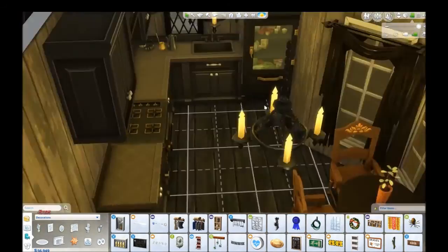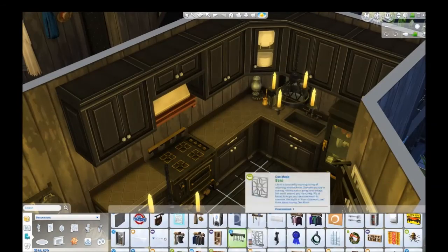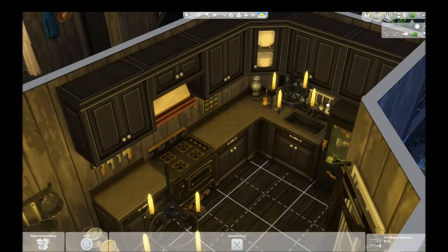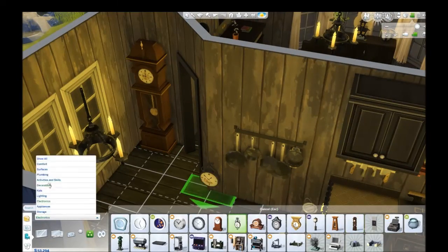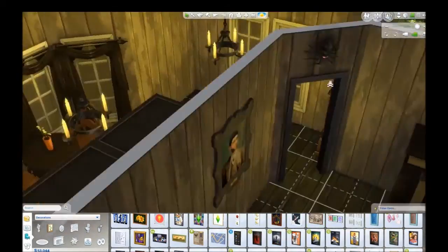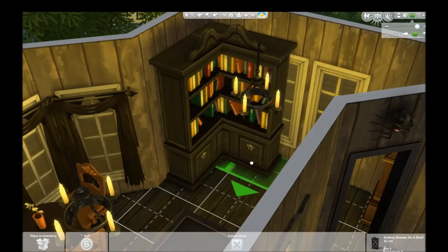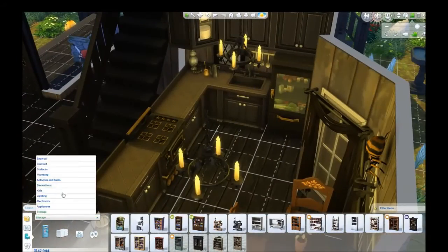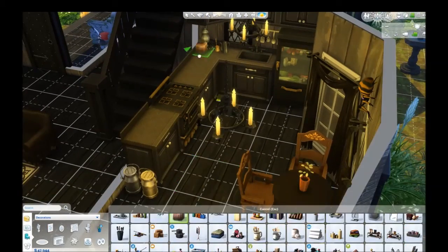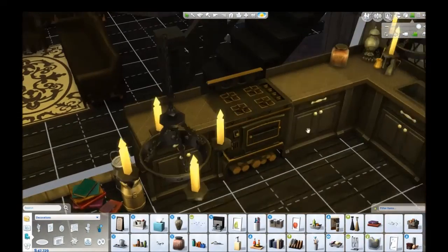And then that back corner on the other side of the kitchen, I just put a bunch of bookshelves because I would imagine that she would have a lot of spell books and recipes and things. I also used the grandfather clock because it just seemed like the perfect place to use it. And here you can see I'm creating an L-shaped bookcase, and I just think it looks really cool, all jammed in that corner together. And here I'm looking through to find things that look like they could be used for potion making.